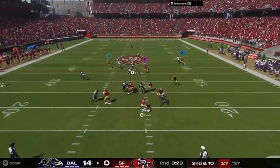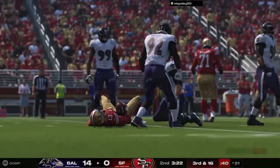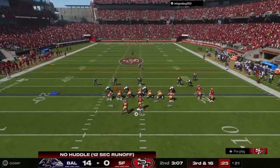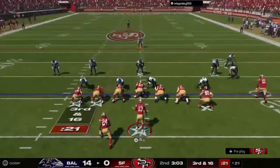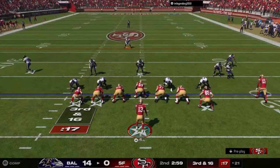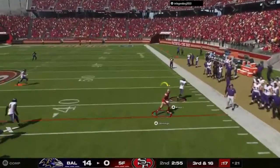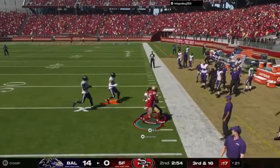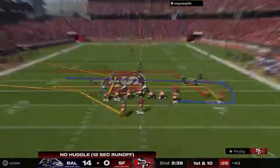Play action, and now here's Purdy to throw it. And he goes down. The Ravens able to get to him. How to approach this. 3rd down and 16 yards to go. Purdy looking to throw. Able to find the open man. That's complete. And they're going to get this beyond the 40 before he's taken down.